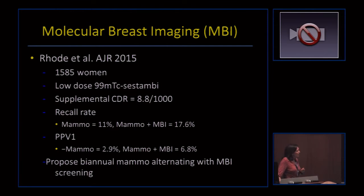So I think this is an interesting study because it's starting to say, hey, maybe we should think out of the box. Maybe we don't need to screen every year. Every other year, as the United States Preventive Services Task Force says, after the age 50. But maybe we can alternate that with one of our supplemental screening tools like ultrasound, MRI. I'm not sure which one is going to win out in the end, and it might be a combination based on what the patients want.